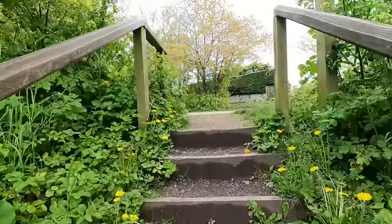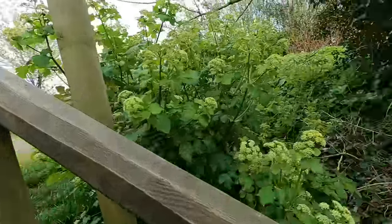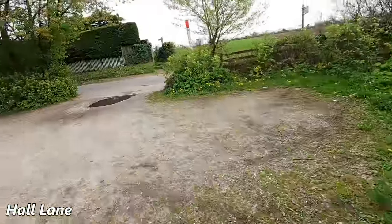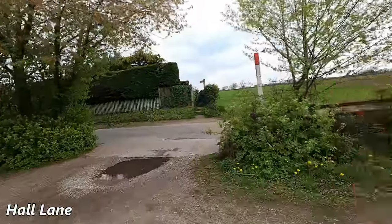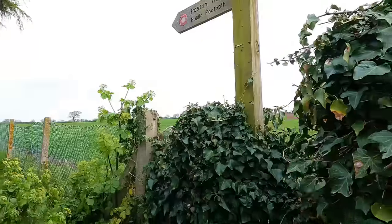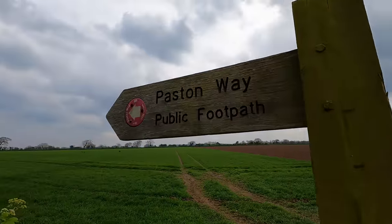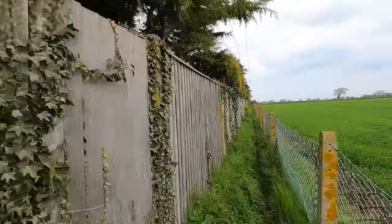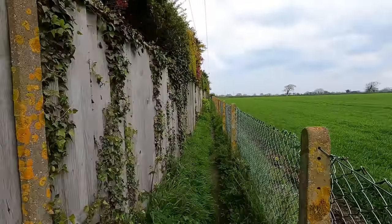So at the top of here is Hall Lane. You can see the track bed has been infilled, the bridge has long gone. But it looks like we can continue the journey along the former track bed. And there is that sign there, look. I wasn't expecting this, the track bed was on the left. So how long this follows for, I don't know. But I'll push along and try and find out.